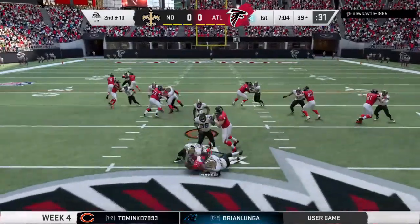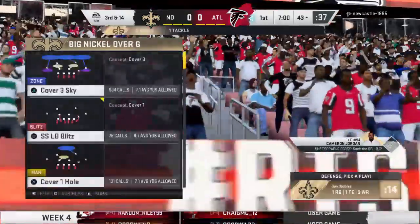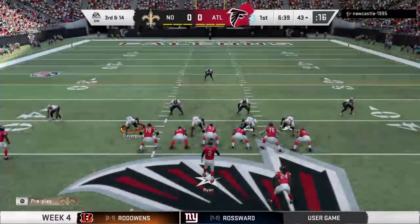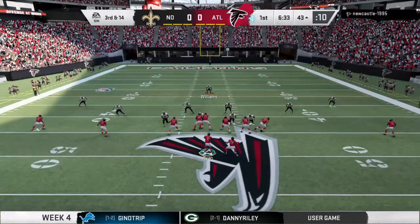Now Ryan going to give it to Freeman. And forget about finding a lane. He barely had time to look up before he was planted in the backfield. They'll wind up losing 4 yards on the play. And it's going to be 3rd down and a ways to go here. 3rd and 14.